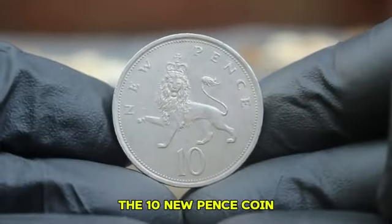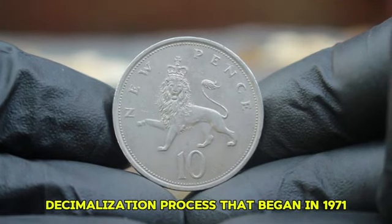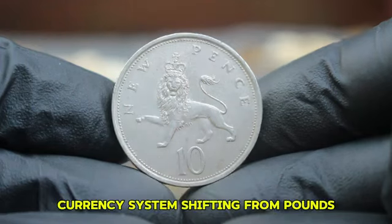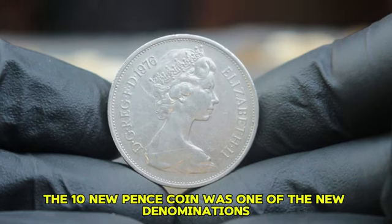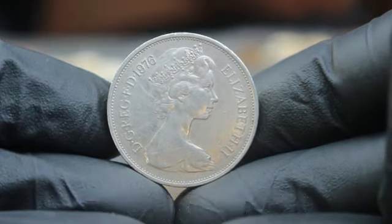The 10 pence coin was introduced as part of the British decimalisation process that began in 1971. This change was a major overhaul of the UK currency system, shifting from pounds, shillings, and pence to a decimal system. The 10 pence coin was one of the new denominations designed to simplify everyday transactions.